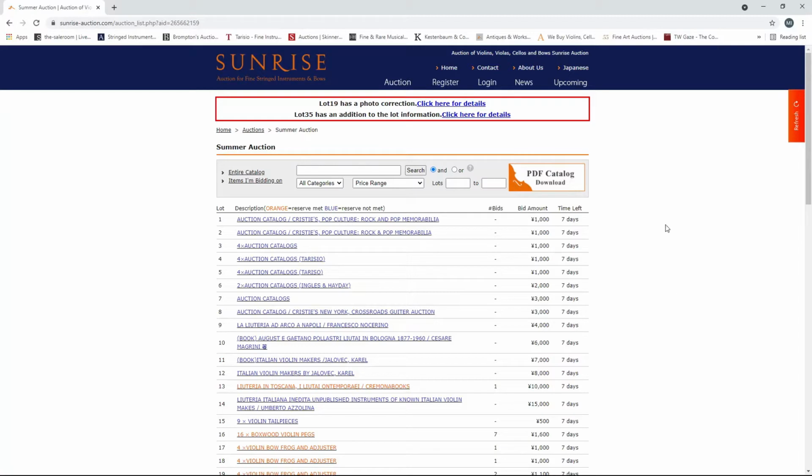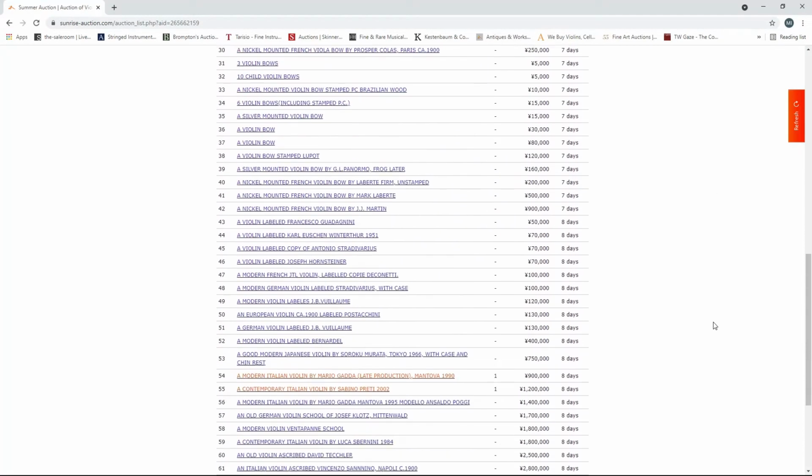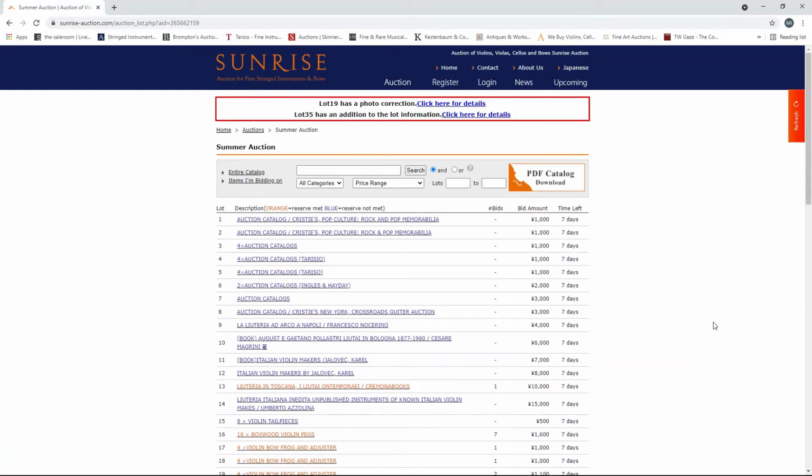Today we're on the website of Sunrise Auctions based in Japan, and we're going to have a quick look at their latest musical instrument auction. It's not very long, about 62 items here, so it shouldn't take us long to go through.